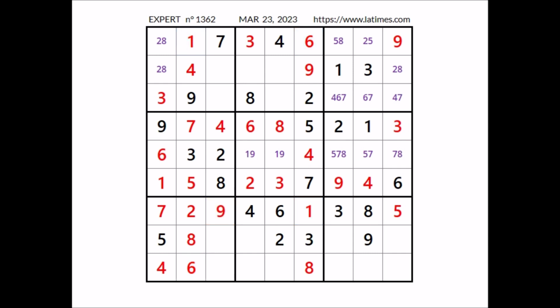What else? Let's see. Look, two numbers are missing to complete this sector. In these two places have to go the numbers 1 and 3. Okay, 1 and 3 in these two places. 3 cannot be here. 3 in the row, 3 in this place. In this place has to be number 1.